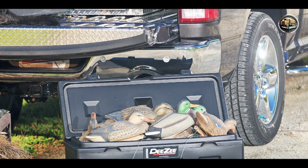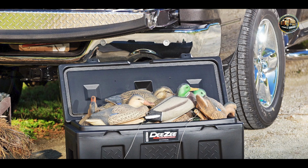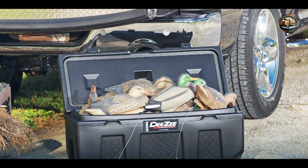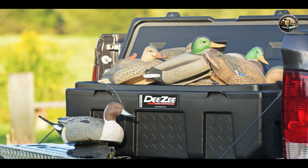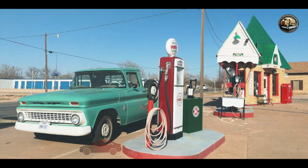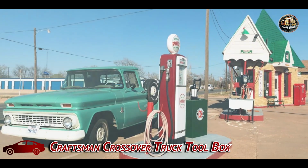Durability. Built to withstand the toughest of conditions, the Dee Zee Utility Chest is engineered for long-lasting performance, even in the harshest environments. From extreme temperatures to rough terrain, this toolbox is up to the challenge, providing reliable protection for your gear, trip after trip.